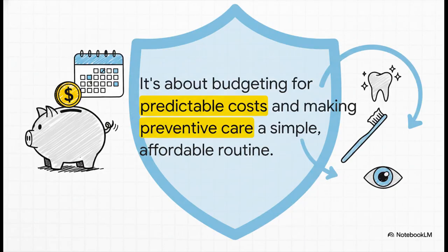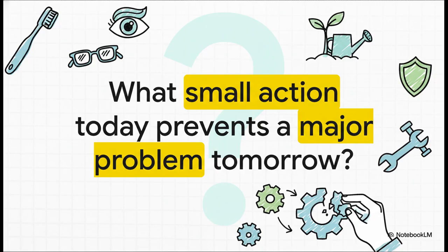Look, if there is one thing you walk away with today, let it be this. Dental and vision insurance isn't really about protecting against some catastrophe. It's a tool. It's a tool for budgeting for the costs you already know are coming, and it makes it easy to build those healthy, preventative habits that save you a world of trouble later on. And that kind of leaves us with one final question to chew on, and it applies to way more than just insurance. What's that small, routine action you could take today that could stop a huge problem from happening tomorrow?